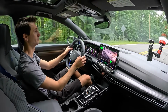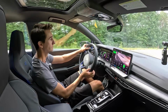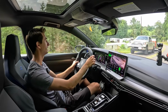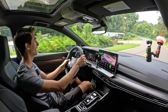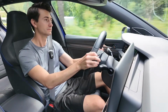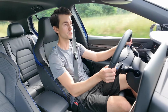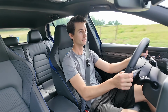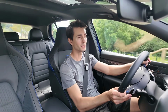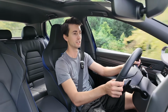Let's see now. Yeah, I feel like the car comes alive a little bit more. There's still a little bit of a delay on the steering wheel I'm not the biggest fan of. Tackles bumps well, even in the Nürburgring drive mode. It handles, this is gonna offend some people, it kind of handles like a crossover SUV.